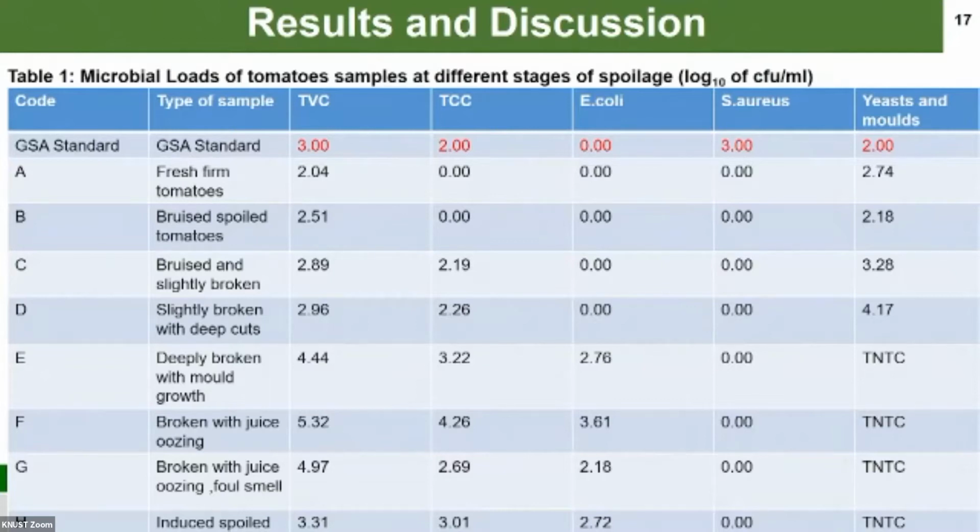Therefore, comparing the microbial loads of studied samples to the Ghana Standards Authority threshold values, all spoiled tomatoes from open markets recorded exceedingly high levels of microorganisms, unlike the fresh tomatoes. Yeast and mold counts were too numerous to count in the spoiled tomatoes. Again, 4 samples contained E. coli, of which the fresh tomato wasn't part. Therefore, the results support earlier reports that spoiled tomatoes are not safe for human consumption due to their associated high microbial loads.